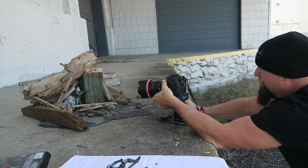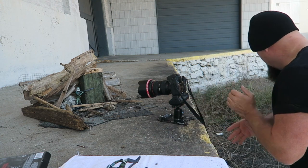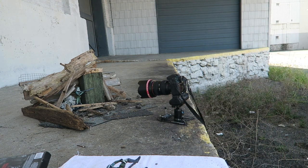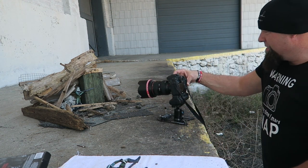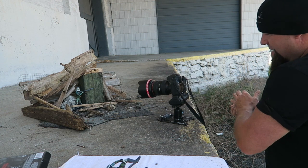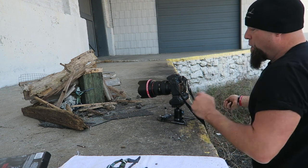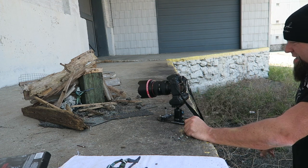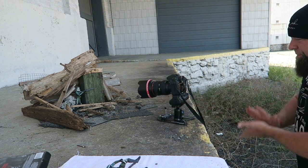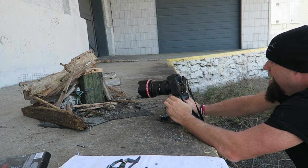I think what might be the problem is I might be zoomed in a little bit too much. So, get some more, recomposite, see what we can get. 5, 4, 3, 2, 1. I think we got something that time.